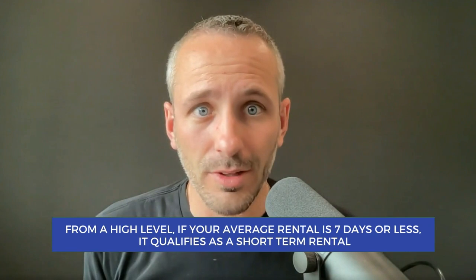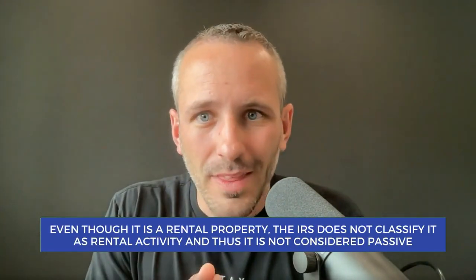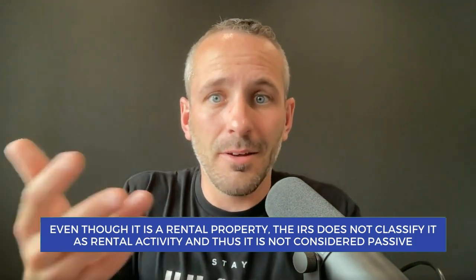Even though it's a rental property, since it is short-term, the IRS does not classify it as a rental property. And that means it's not considered passive. So it is not subject to the passive loss rules, and you may be able to use short-term rental losses to offset your regular income, your W-2 income, your business income.